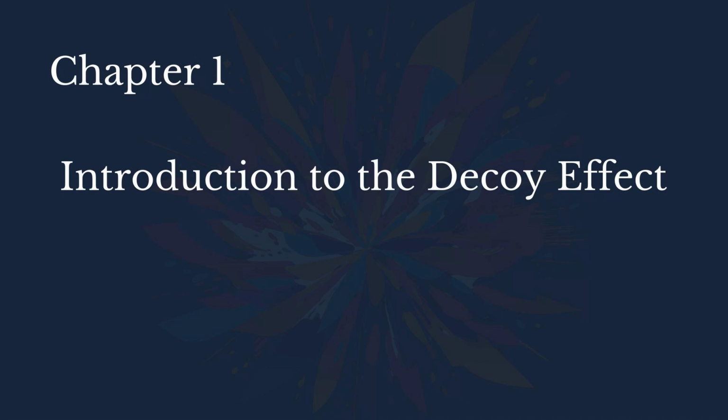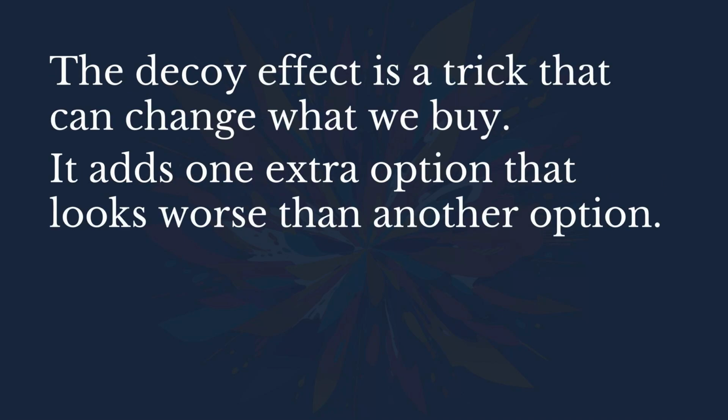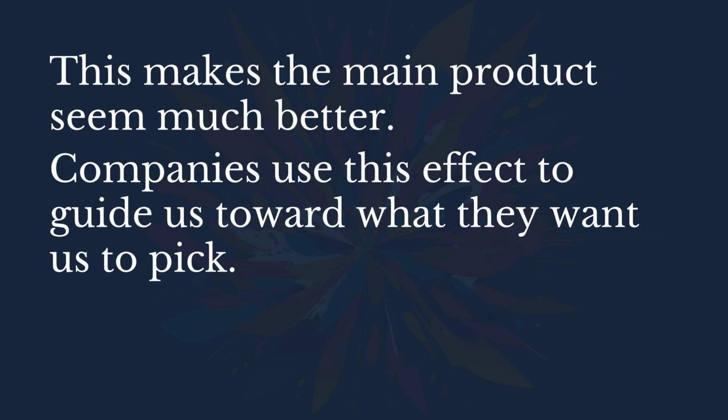Introduction to the decoy effect. The decoy effect is a trick that can change what we buy. It adds one extra option that looks worse than another option. This makes the main product seem much better. Companies use this effect to guide us toward what they want us to pick.